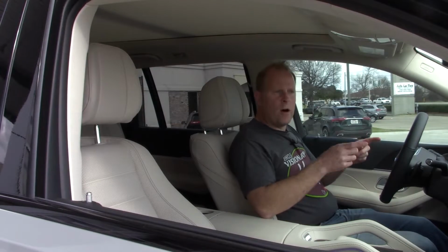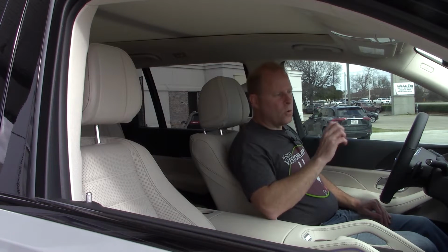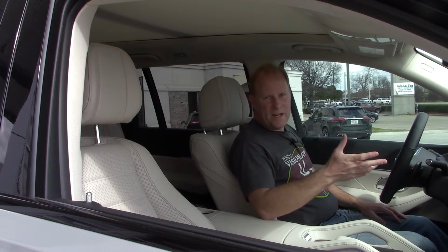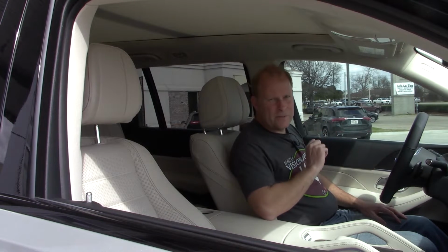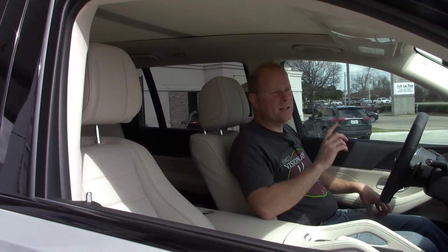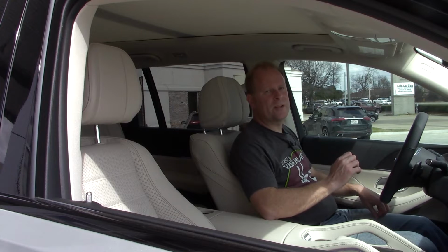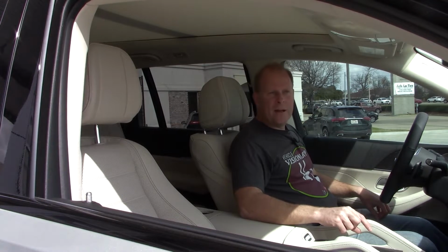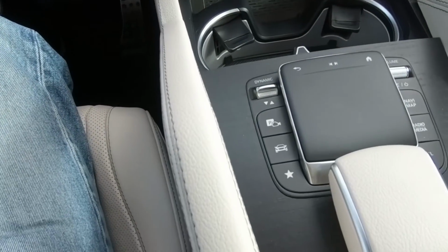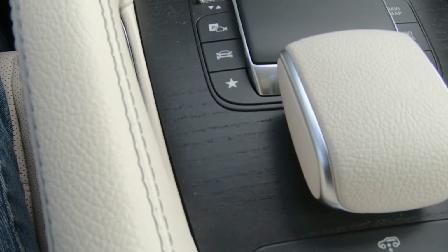You have two 12.3-inch screens here. The right-hand side screen, or the center screen, of course, being the MBUX system. That is a touch screen, something a lot of you are going to be very happy about, because I know you didn't like not having that in previous generations of the Mercedes-Benz vehicles that we've looked at in the past. But you still have the trackpad right here if you wish to use that same functionality, instead of touching the screen and using your finger.